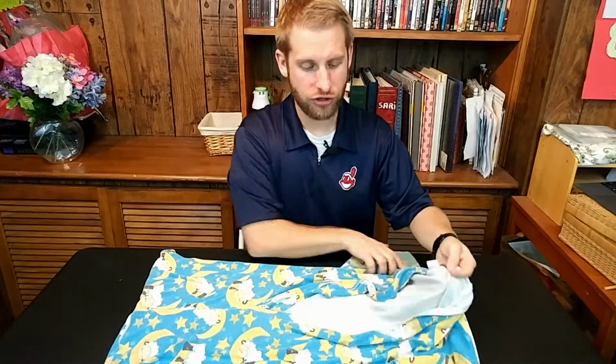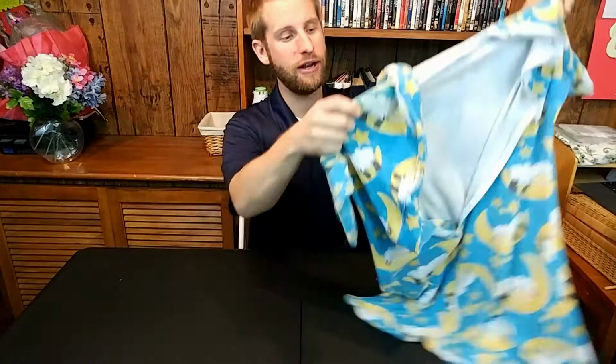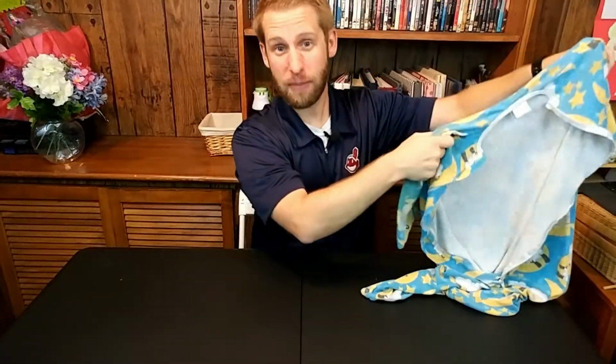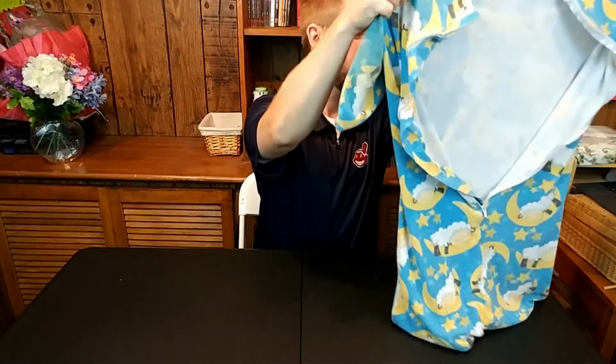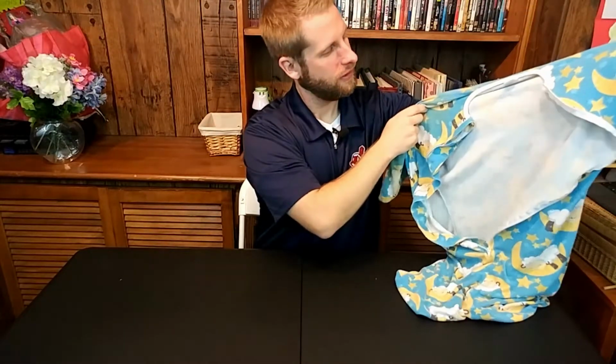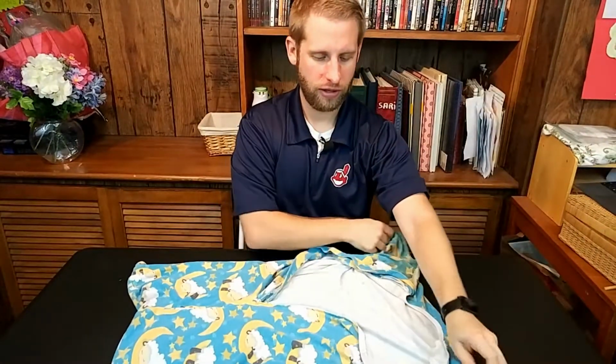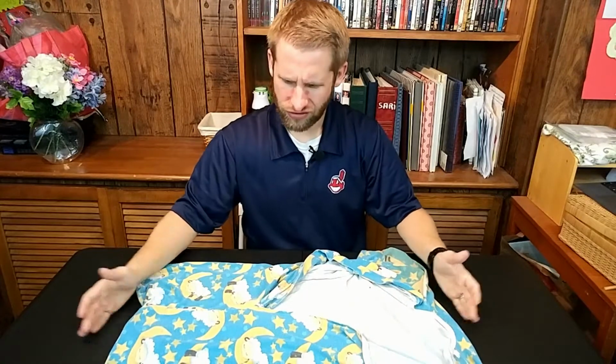This is the large size, so later on in the video I'll probably get a little model shot of my son with it on. He's actually napping right now. But anyways, this is pretty large. He still has some room to grow in it. I believe they go from 23 inches to about 45 inches length, give or take. And the recommended youngest age is 3 months old.